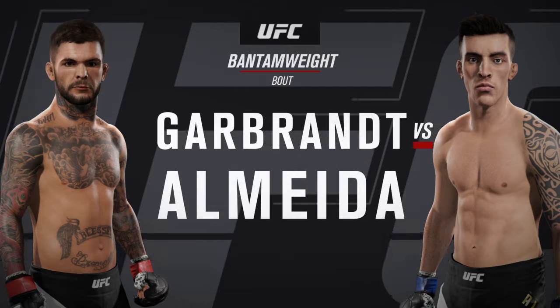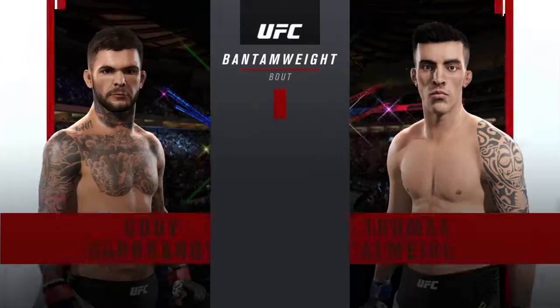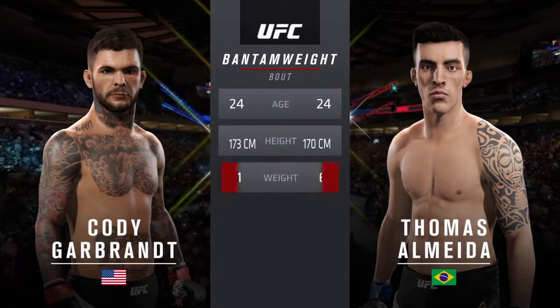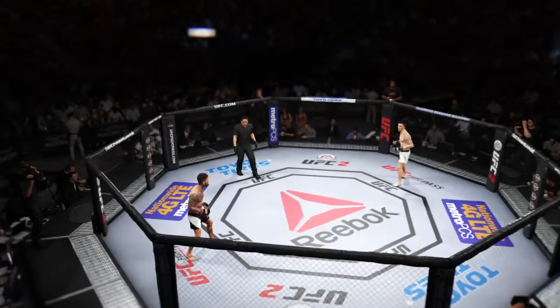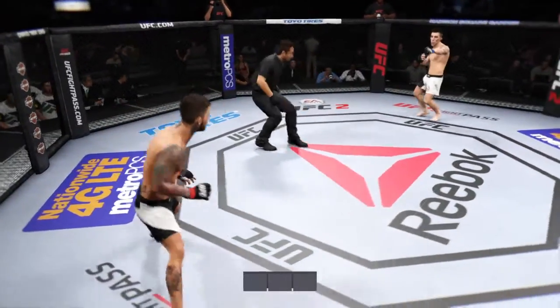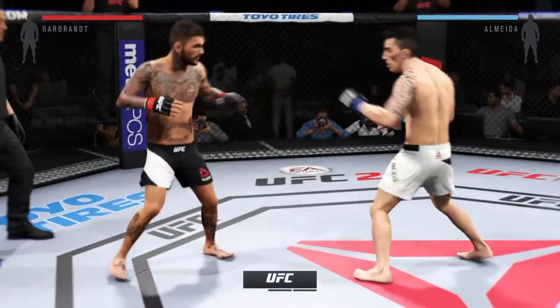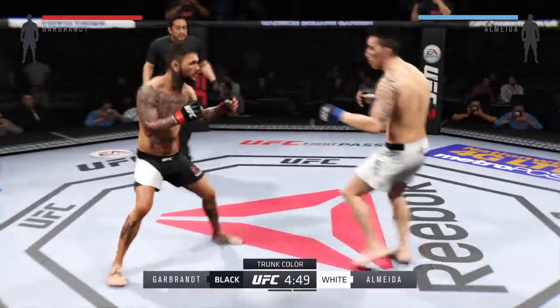Next, it's a bantamweight matchup between Cody Garbrandt and Thomas Dominguez Almeida. Our tale of the tape for this bantamweight fight. Both fighters are 24. Almeida will have a 5-inch reach. Cody Garbrandt. There you go. First Thomas Almeida. You ready? Here we go. Fight scheduled for 3 5-minute rounds. White trunks for Almeida. Black trunks for Garbrandt.